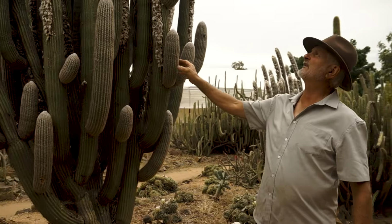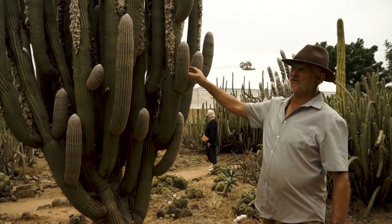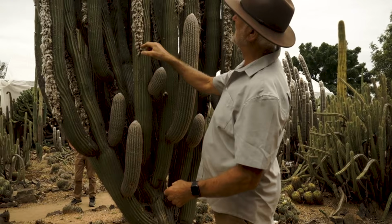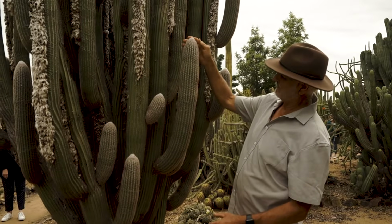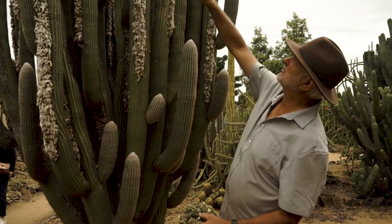Up here is this very large plant of an Espostoa, and I've been told that this is as big as they grow in the wild. And some of these, so these are the cephalia, and until the plant develops a cephalium, which this one doesn't have, you won't get any flowers. And so once they develop a cephalium, they flower out of this, and it keeps growing.